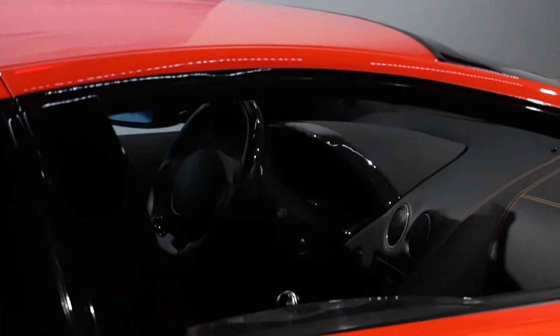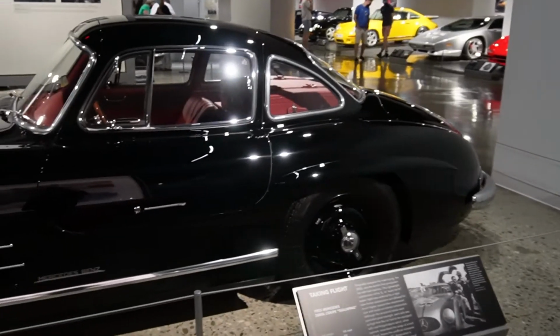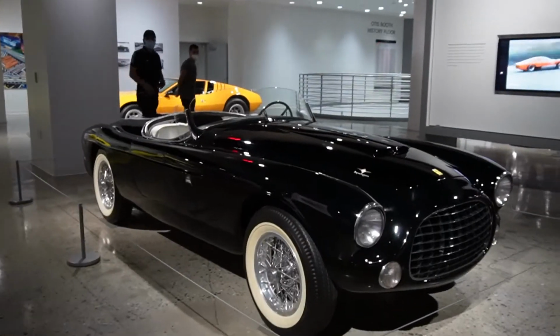Oh, I really like what he did. He added the carbon fiber bits and made it look a little bit more modern. It's a little bit more classic here with a Goldwing Mercedes. Wish we could see this one with at least one of the doors open. Really clean. Damn, check out this Ferrari.